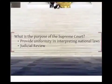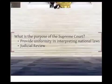Judicial review is another key purpose of the Supreme Court. Judicial review is the power to determine if a law is constitutional or not. This was established with the Supreme Court case of Marbury v. Madison. But why is judicial review so important?